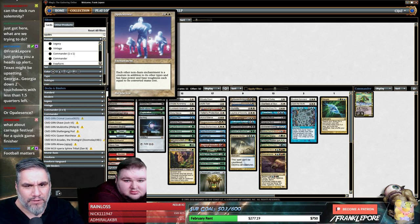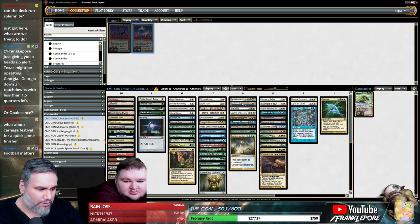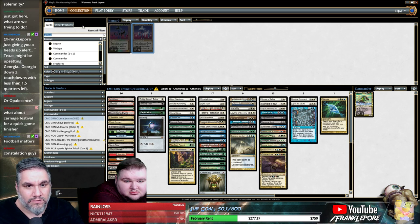I feel like it just turns on the removal, though. That's my only concern. Yeah, but if they make your Moat a 4/4, then they're just like, oh, cool, I can Ultimate Price your Moat. I think making your enchantments creatures... Yeah, I think with creatures you wait to play that until you win though.